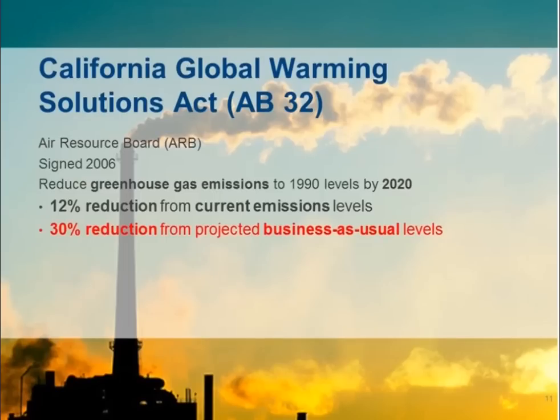A lot of this reinforces the whole greenhouse gas mitigation, and AB 32 is one of the leading pieces of legislation driving a lot of the efforts that we're doing, and we are very much subservient to these kinds of directives, looking at how we achieve this very large reduction in greenhouse gas by reducing energy use, which reduces our demand on fossil fuels.